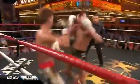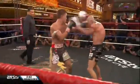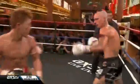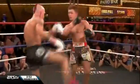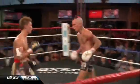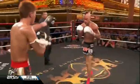Yamato's hunting again with his elbows. He's going to that damaged arm. Kevin Ross, a big right hand. Yamato swinging for the left hook. He landed a couple solid shots in there. And Yamato baiting Kevin Ross to come forward and walk into an elbow. And Ross comes forward, overhand right body shot. Another elbow to that damaged arm. Blood is spurting out of Ross's head right now.